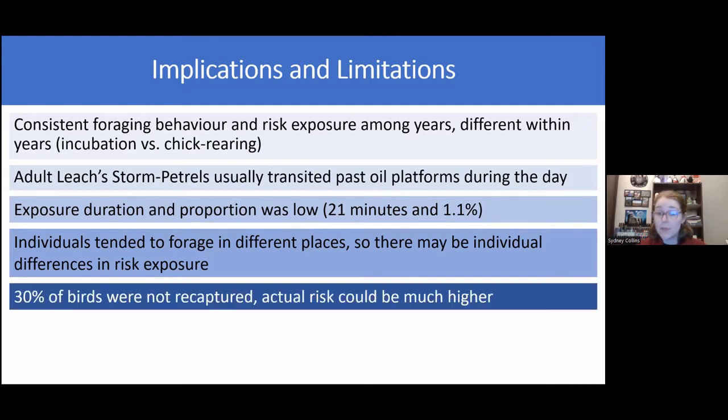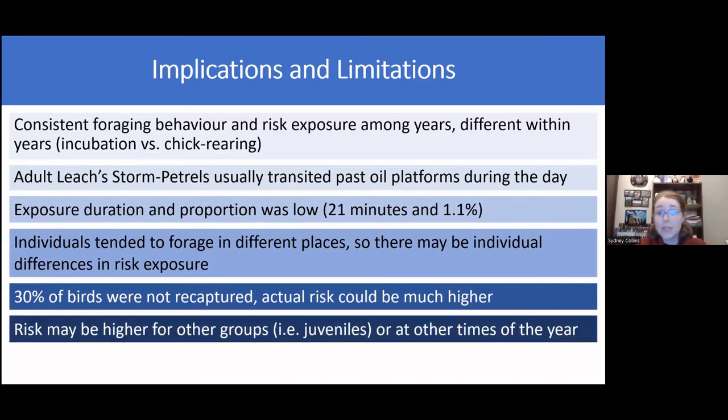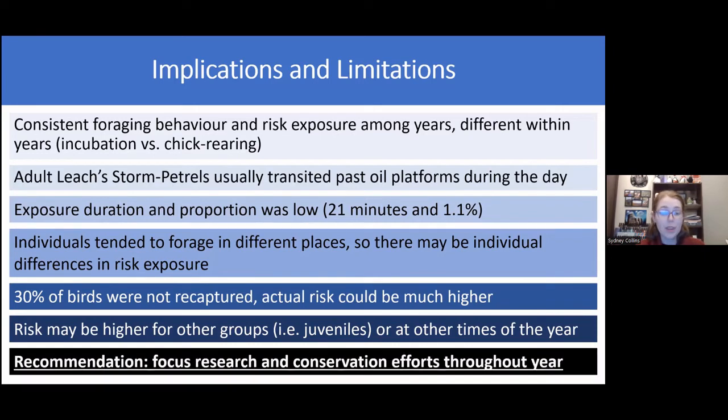Also, 30% of the birds were not recaptured, so the actual risk could be much higher. We have no idea what the fate of those 30% of birds actually is, so it is possible that these birds died on that oil platform, and we just don't know. The risk from the oil platforms may also be higher for other groups, like juveniles or recent fledglings, or at other times of the year, like during the winter. And so overall, we recommend that we focus research and conservation efforts throughout the year.